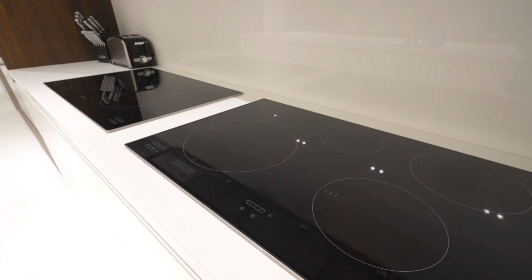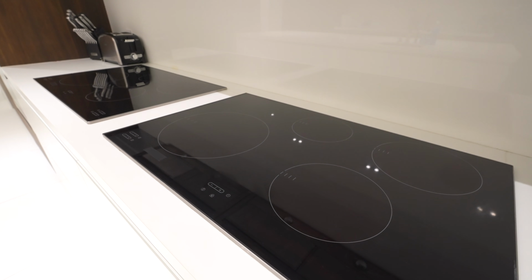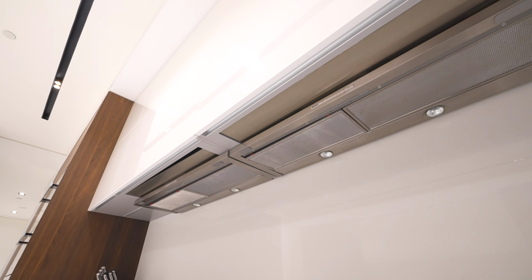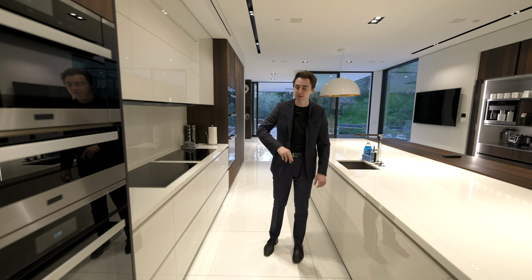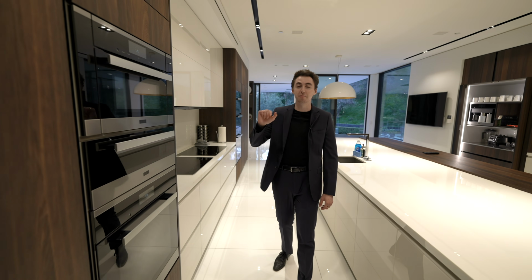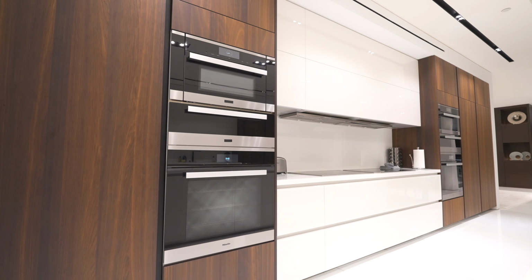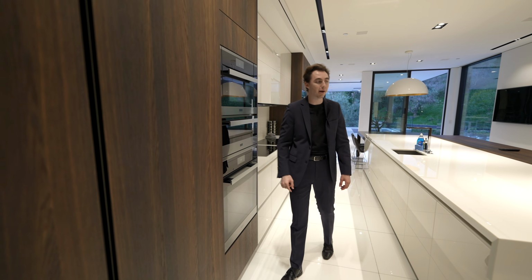On my right, you have your dual induction cooktop, which totals up to 8 burners. You've also got the sleekly integrated hood right above that. Tons of white custom cabinetry. This is a very bright kitchen. Here on my right, you've got your Miele appliance suite. You've got your microwave, your steamer, your oven down below. Then if you open this up, you've just got some more custom cabinetry.